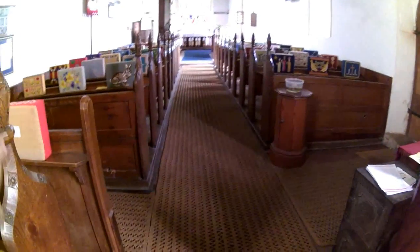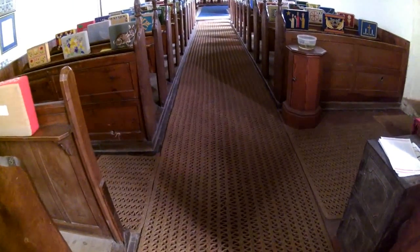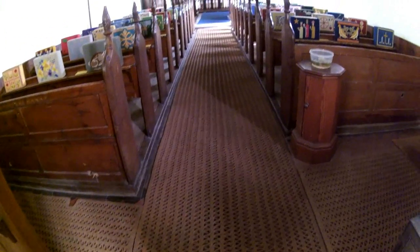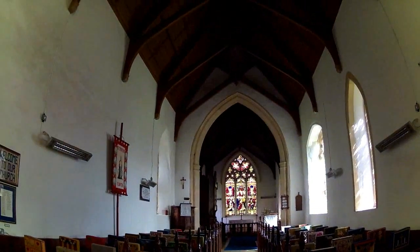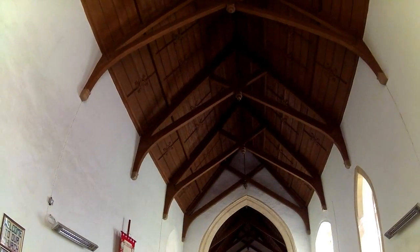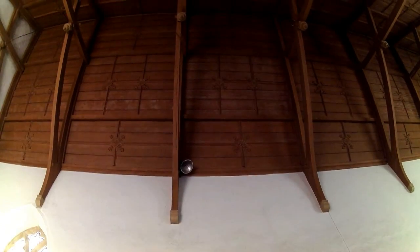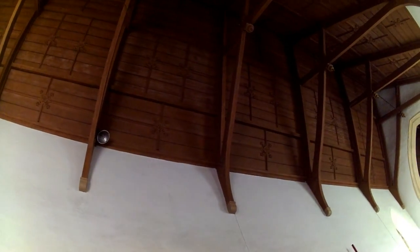The floor has been covered with a hard wearing covering that will protect and make it easier to walk. It's not slippery. The ceiling is wood, but fairly basic, except that it's actually clad on the inside with crosses or little shapes like flowers. Actually, it's simple but very attractive.